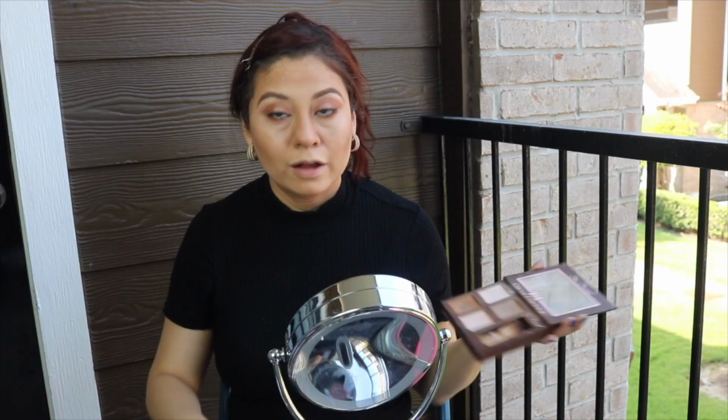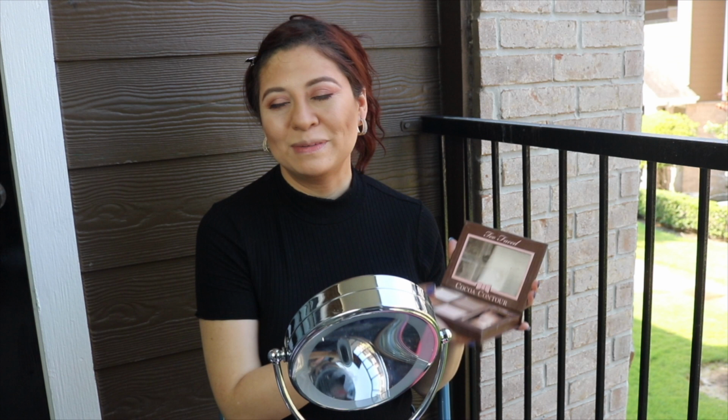As you can tell, that left me nice and bronzy, like the sun just happened to kiss me. I love this palette. I know. And they're slowly discontinuing it.